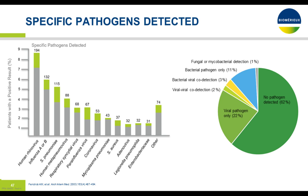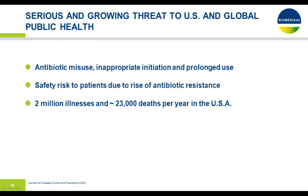So just to emphasize, all infiltrates do not mean bacterial infection. They can be produced by a significant viral infection. So you have to be on the lookout for both types of pathogens in patients that are admitted with pulmonary infiltrates and respiratory symptoms suggestive of pneumonia or lower respiratory tract infection.